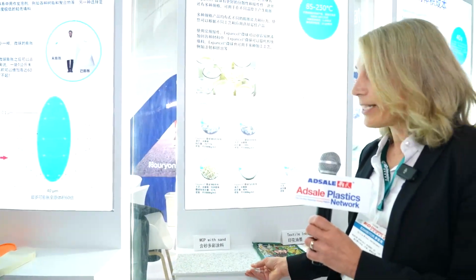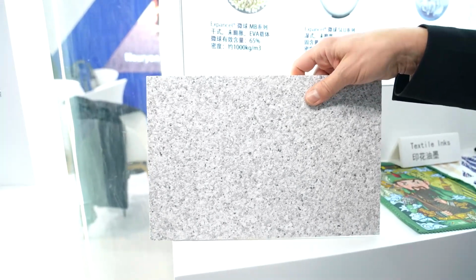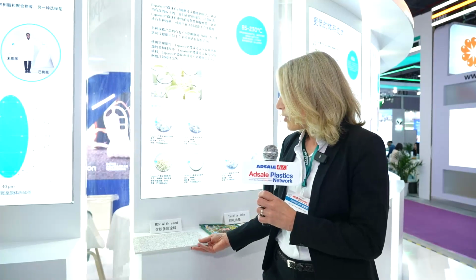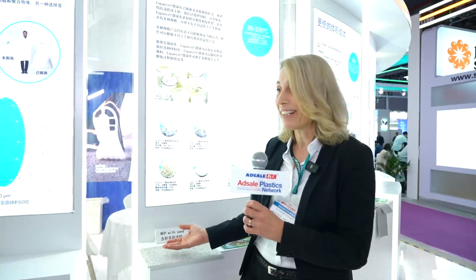I think one application where we can see some of that is multicolor paint. That is an application where, you know, paint producers are producing a coating, a paint that manages to imitate marble. So instead of having heavy, expensive marble slabs on buildings, they can provide a coating that is much cheaper, much lighter, and therefore an easy solution in the building market. So what does Expancel make here? So the paint basically consists of binder and different sands that are added.